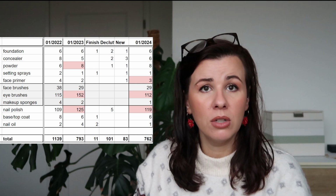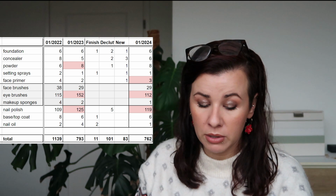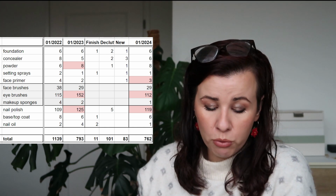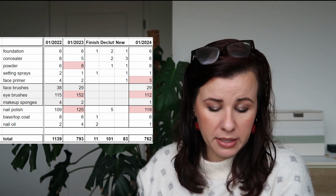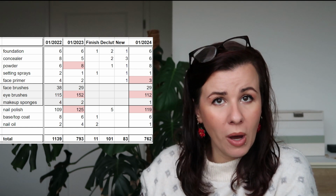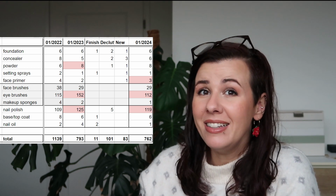So I would like to decide whether I want to keep them or declutter them all, because I really don't need primers. Now that was the makeup, moving on to brushes. I still have the same amount of face brushes, 29. I counted my eye brushes and I only got to 112. This year, that means I decluttered 40.